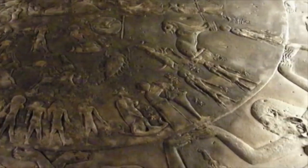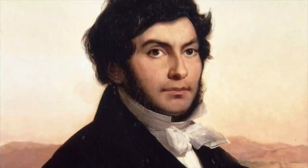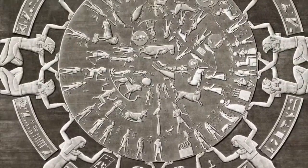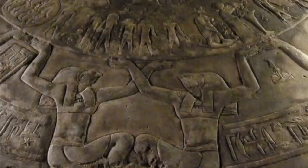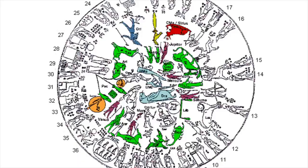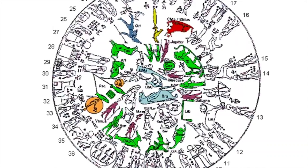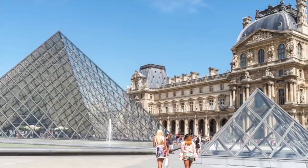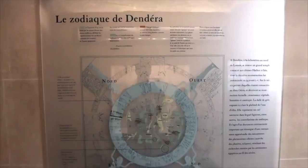Due to this, Jean-Francois Champollion assigned the relief to the Greco-Roman era, despite the fact that the majority of his contemporaries thought it was from the New Kingdom. According to John H. Rogers, the relief is the sole comprehensive map that we have of an ancient sky, and it has been hypothesized that it serves as the foundation for later astronomical systems. It is now on exhibit in Paris at the Musée du Louvre.